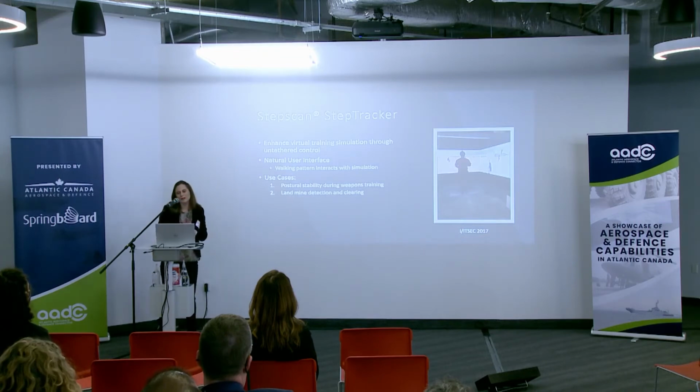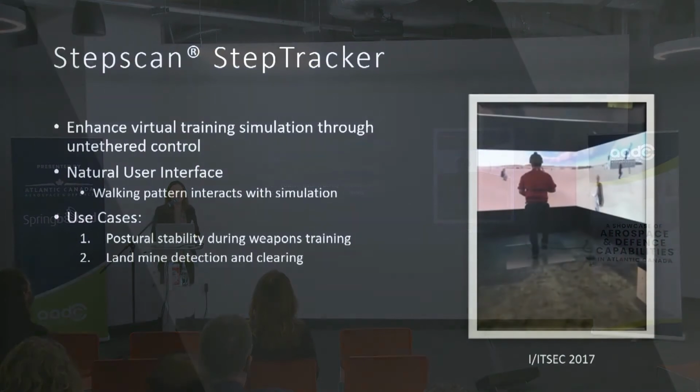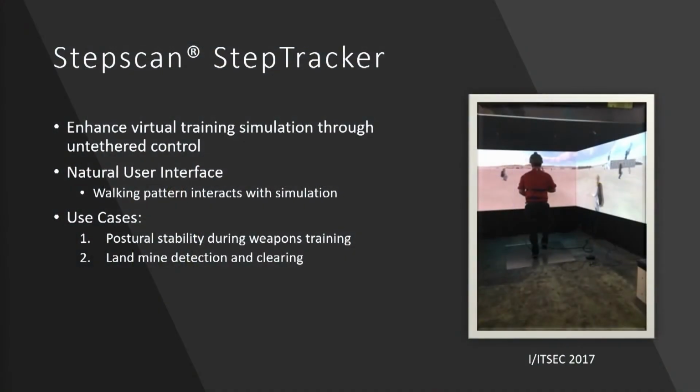So the first one is called Step Tracker, and it's our first kind of prototype system for tracking in the military training and simulation space. So really what it does is it seamlessly integrates positioning and timing data into the simulated training environment. So in this example, in this picture, this was ITSEC. And this gentleman had just used the tile to replace a joystick. So he was basically using it as a natural user interface.